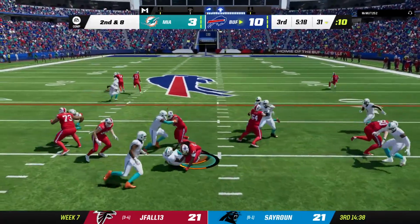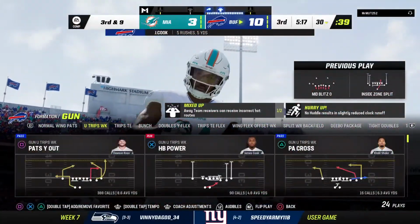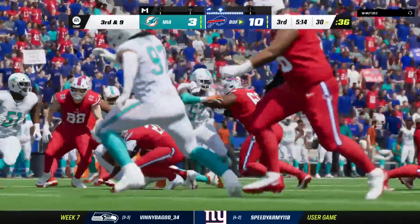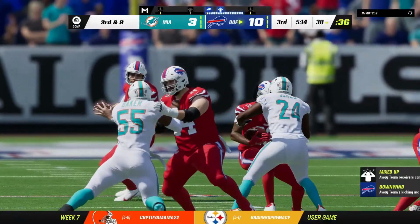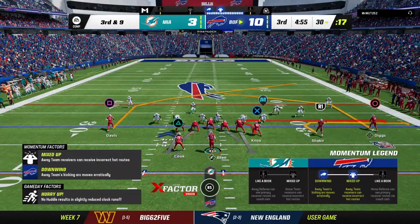Here's Cook again. And he is met quickly in the backfield. Down he goes, folded like a lawn chair. A yard in the wrong direction makes third down tougher. Third down and 9. This defense is just flat getting after it. They have not given up much of anything in the run game. Case in point right there.